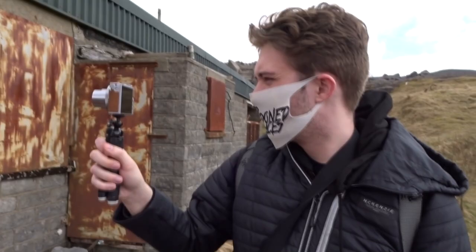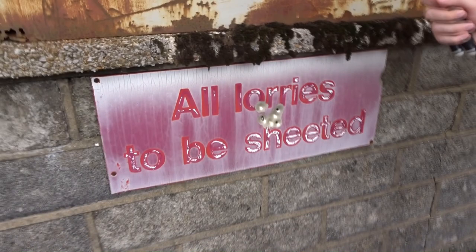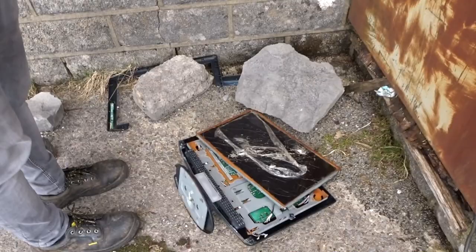Let's go! One thing I've noticed here, people have had a bit of target practice, because those are proper gunshots. Yep. That is bigger than a pellet hole, so obviously someone has used proper guns up here. And that's some thick steel. Don't see any bullets though. To get through. No, they're probably in the wood, mate, in the block behind. But we've got some old computer stuff here. Probably come out of here at some point.